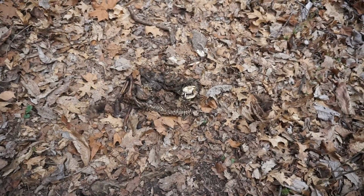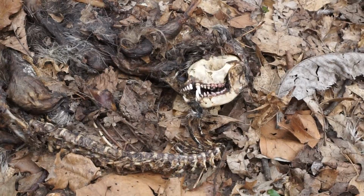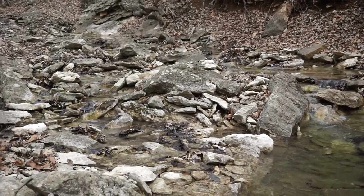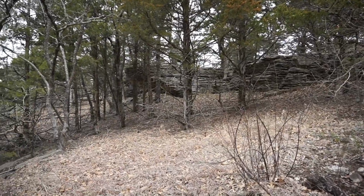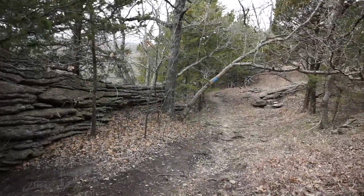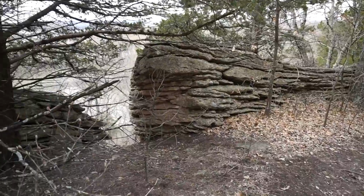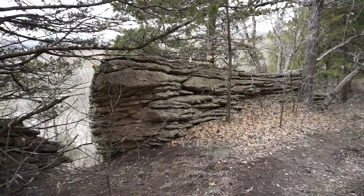Not sure exactly what this is, but something met its demise right here. Pretty cool. One of the things I find really cool about this area is the way that these rocks, they're big boulders, but they all look like stacked rocks. And that's the way some of the cliffs are, and it's really pretty neat.